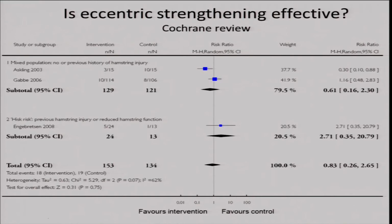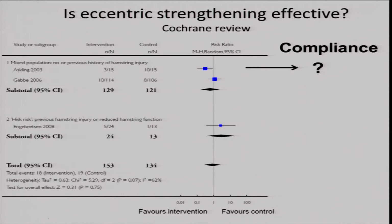So when you look at a small study from Askling, he could find an effect, but the study from Australia and the study from Norway couldn't find an effect. But when you go into those studies, Askling didn't report his compliance. You would imagine that they had good compliance because they used a very awkward machine that you just don't do by yourself, but there was no report on it, so we don't know. If you go to the GABA study, they had 30% compliance. If you go to the Engelbrechtsen study, they had 20% compliance. So 2 studies are not working, but people haven't been doing their exercises. So I think it's very dangerous to say that this exercise is not working because no one did it.